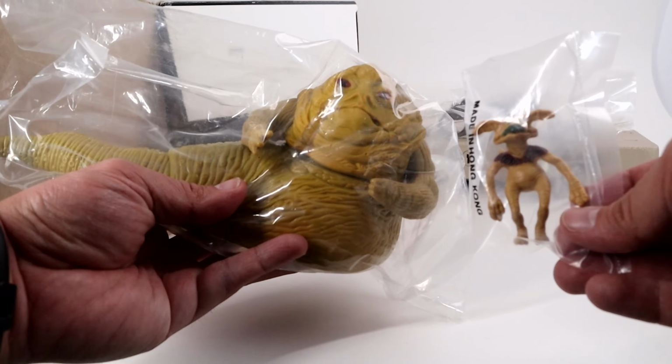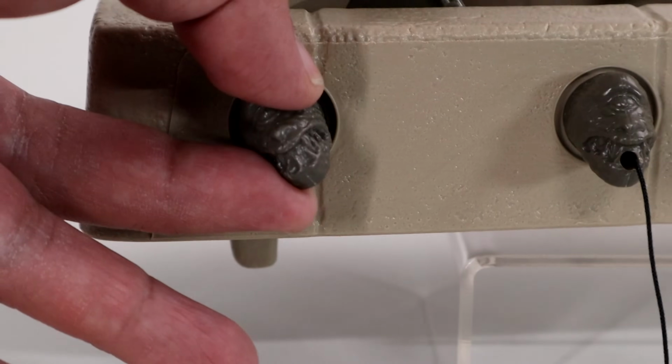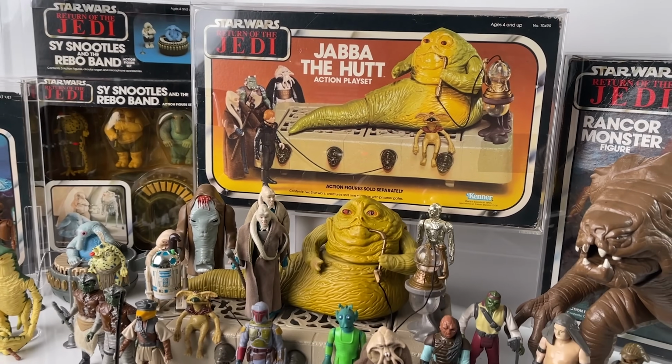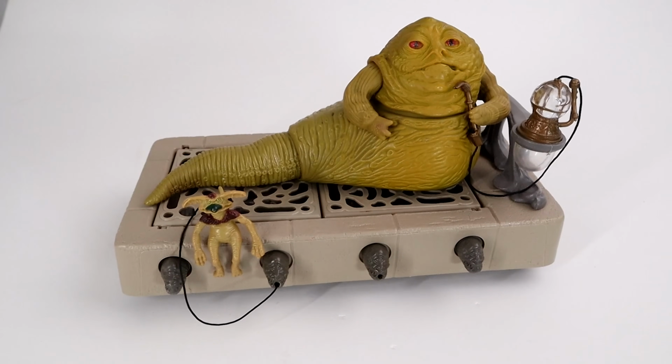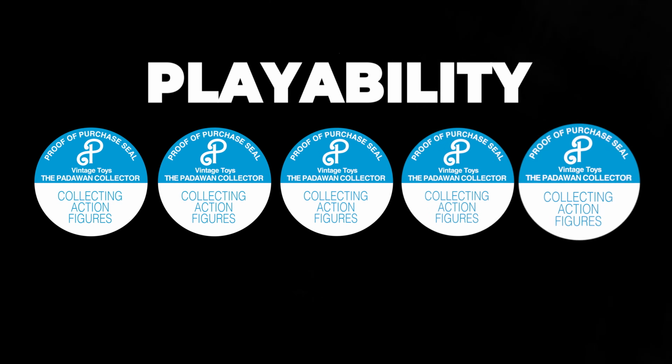It also comes with a Salacious Crumb action figure, the throne, the hookah accessory, and the working doors to the Rancor pit. Was it in the movie? Heck yes, all day long. Playability. Even though it's a really nice piece that would go into a larger diorama, yes, this Jabba set has a ton of playability, 5 POPs.